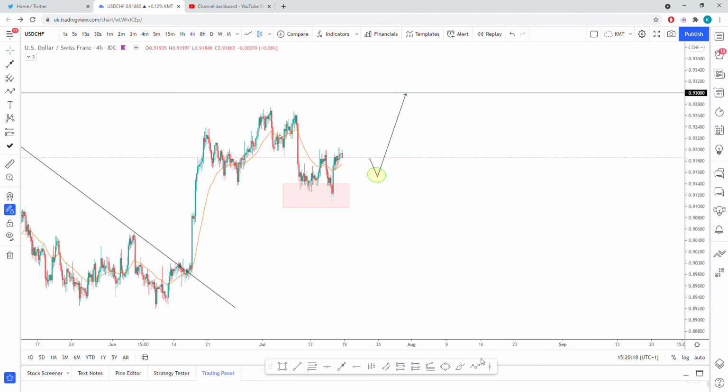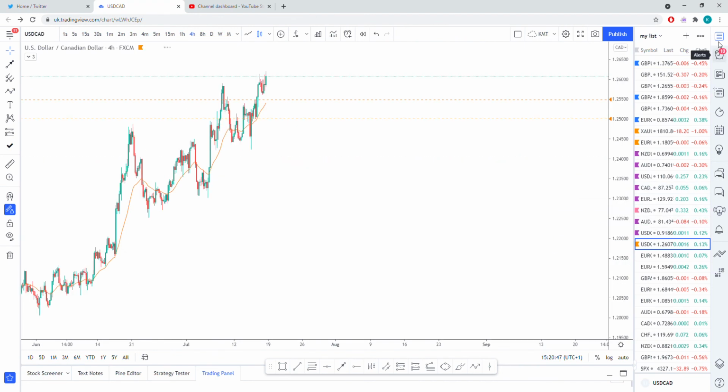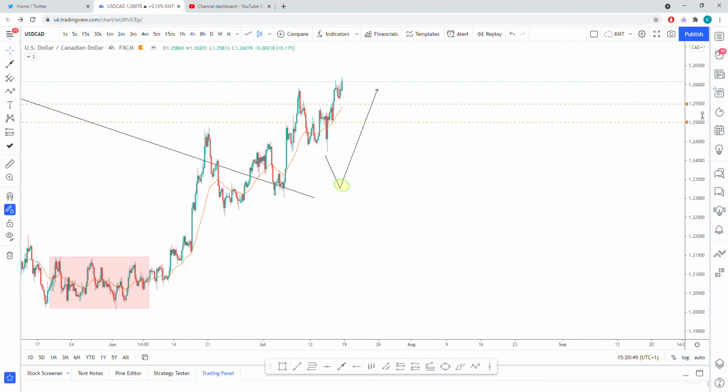But a second scenario that we could expect is price reacting around 0.925, just around here, and then we could have one more push lower and then push up higher. So something like that could happen, but I don't think that could happen this week. I feel like it could happen next week or so. So I'm just going to leave this annotation on for this week, and we'll just play off what happens through next week's analysis. So yeah, coming to our last pair for this week.